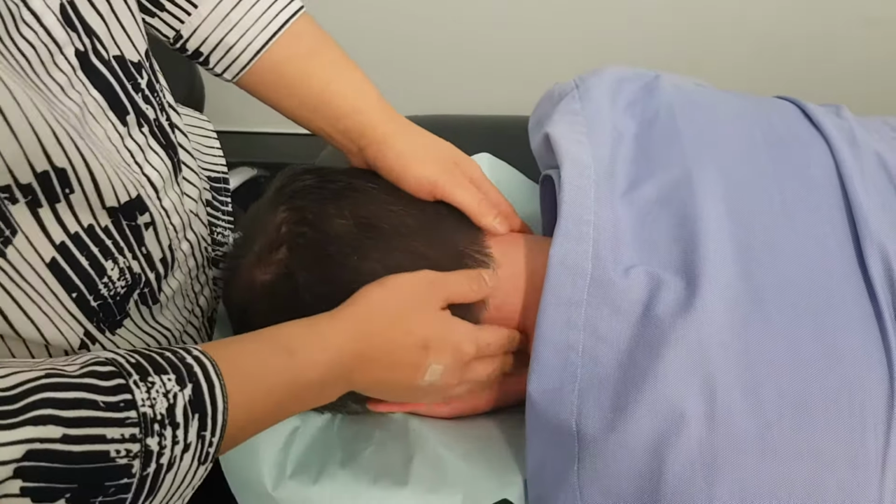Then what she's going to do is have a feel through the rest of the neck as well to see what that's like. And now she's having a feel of what is happening at C3. Now, the C2-3 joint is actually the most important joint for headache and migraine. It's a little tight there, Deb, I reckon. Does it feel tight to you?